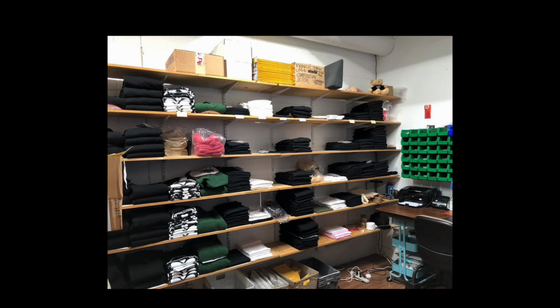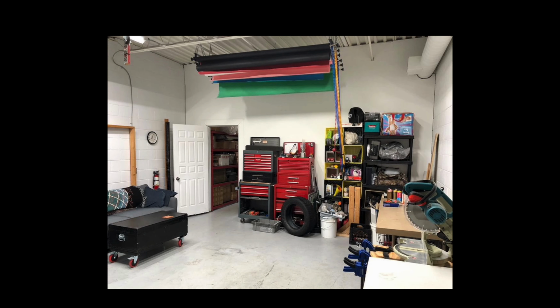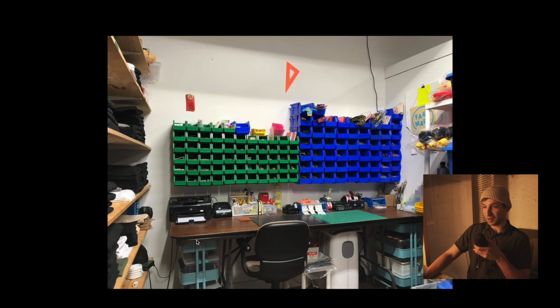This looks crisp. Again, his shop is very bright, just a bunch of good stuff here, a lot of spray cans, some more toolboxes, and I see that he's got a lot of backdrops fixed to his ceiling. He's probably doing some photo shoots for his soft goods here. Another Coca-Cola desk setup here. He's probably doing some labeling here.